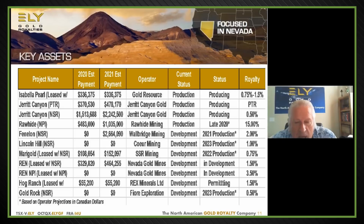Lincoln Hill is a very exciting asset, a lot of good development work going on out there. Coeur Mining, again, a quality mid-tier producer. They are building a new leach pad at Rochester. The Lincoln Hill sits right next to the new leach pad at Rochester, and we think that Coeur is talking about that Lincoln Hill, which is about 4 times the gold grade compared to the Rochester ore, getting onto that new leach pad as soon as it's completed in 2023.